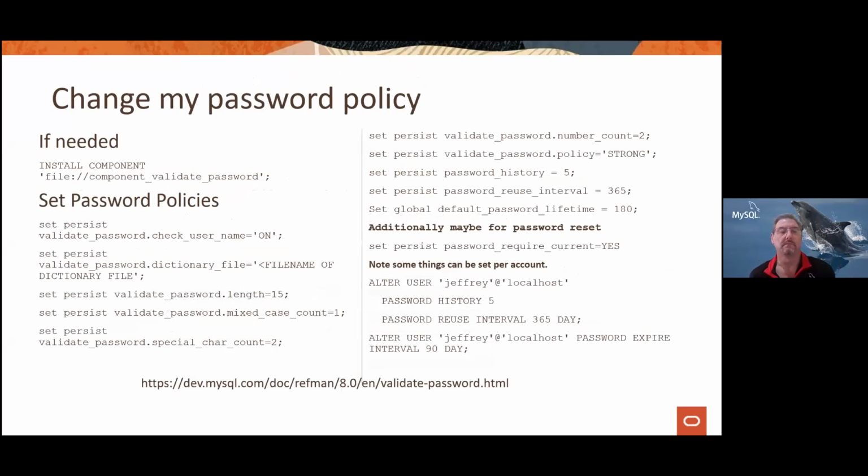Also, there are some password policies here. You can set password policies. If you don't have access to the operating system, so you can't edit the my.cnf file, which is the primary configuration file, or you don't have access to the command line to launch some of these as you launch the server, you can now use things like SET PERSIST to do these things. And here are some examples of setting password policy arguments this way.